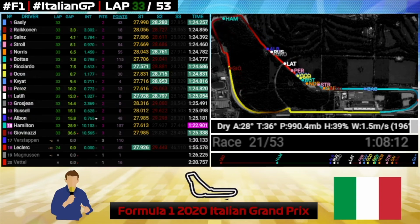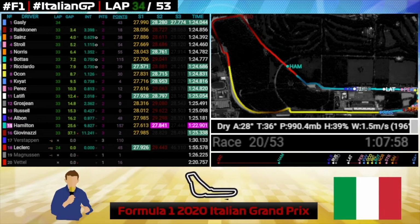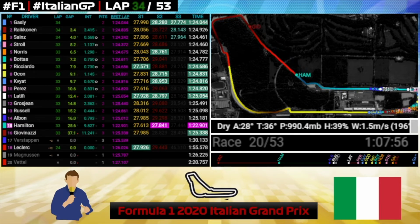This is where we miss Megan with a timing monitor. Oh, Megan's picked a right one to miss this weekend. She's back next weekend when we're live. And Raikkonen going all four wheels off the track at the Parabolica. And that's now going to give the incident to Sainz. Be patient with Raikkonen. You can be patient.